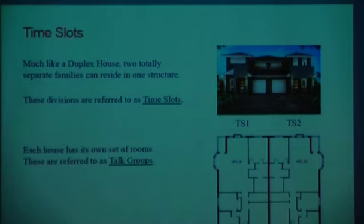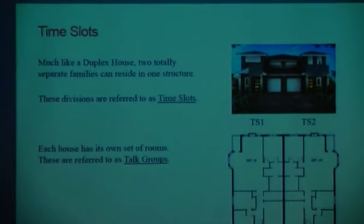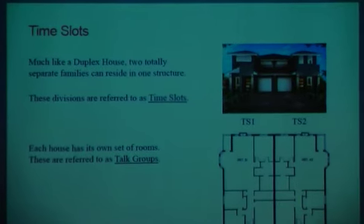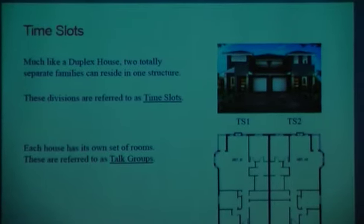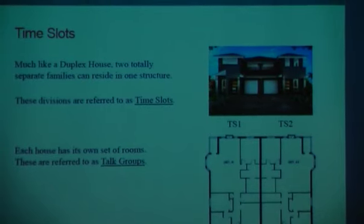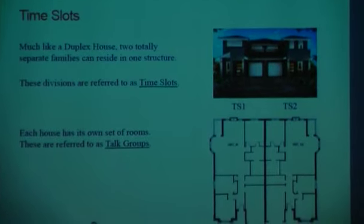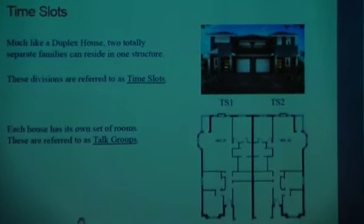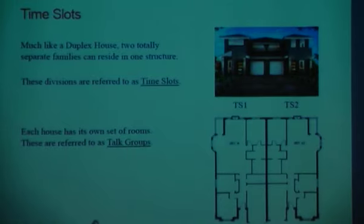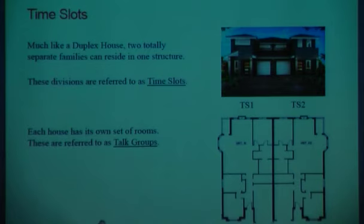Think of the repeater like a duplex house where separate families reside in one structure. The left side of the house, time slot 1. Right side of the house, time slot 2. Those divisions are referred to as time slots. And then each house has its own set of rooms, referred to as talk groups. So in other words, the left side of the house has X amount of rooms, which would be considered talk groups. The right side and the other time slot has talk groups also.